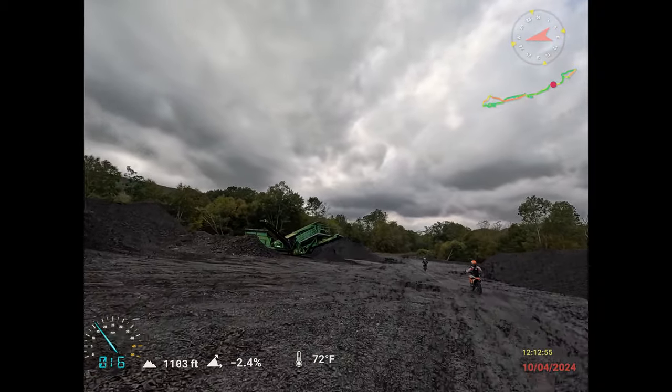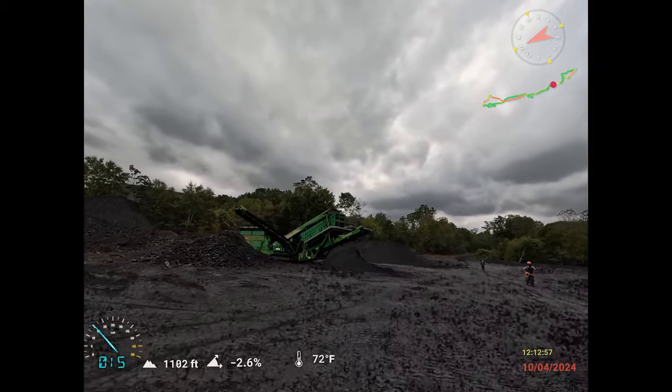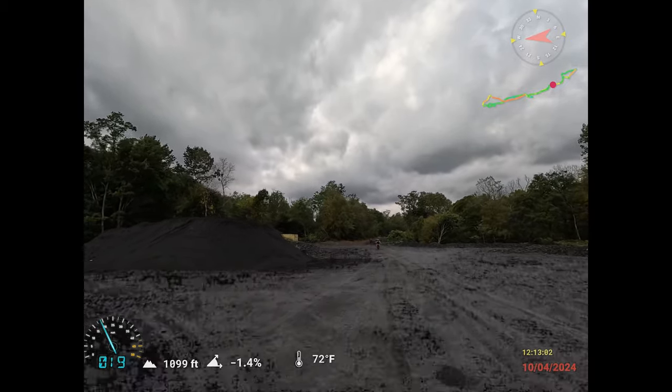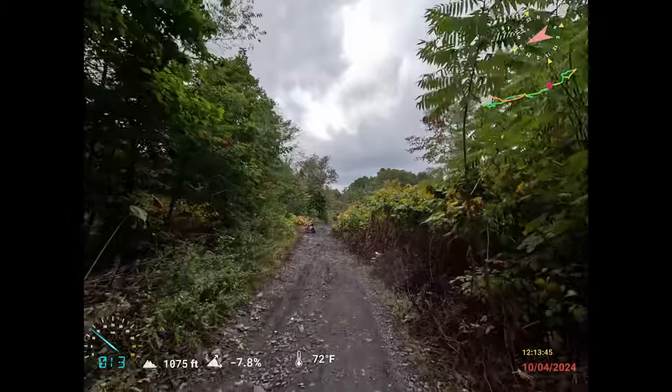This is the area that was listed as an active mine area last time I was up here, but they basically abandoned it, or at least stopped working on it.